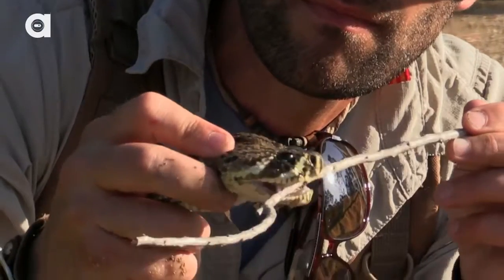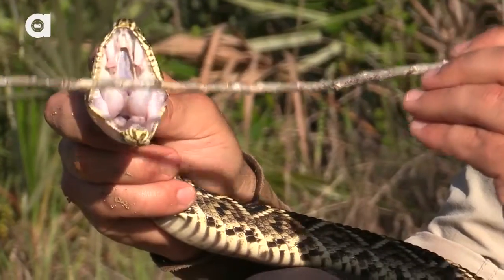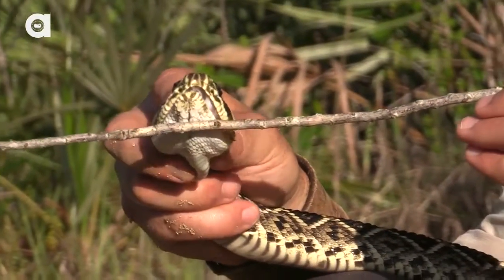Now, whenever I actually head a snake and show you guys its fangs, I make sure that I'm very, very careful when I let those fangs retract back into the mouth. If those fangs don't retract back in properly, the fangs can actually go down through the lower jaw, and then I could take a bite.